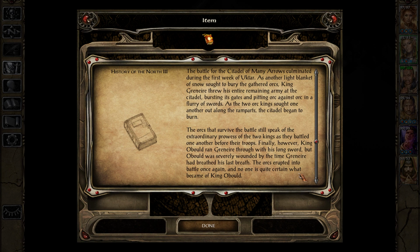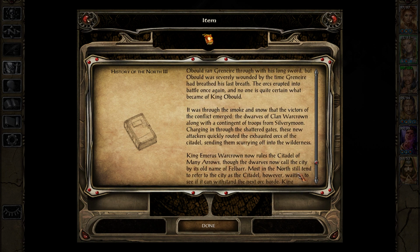As the two orc kings sought one another out along the ramparts, the citadel began to burn. The orcs that survived the battle still speak of the extraordinary prowess of the two kings as they battled one another before their troops. Finally, however, King Obold ran Grenier through with his longsword, but Obold was severely wounded by the time Grenier had breathed his last breath. The orcs erupted into battle once again, and no one is quite certain what became of King Obold.